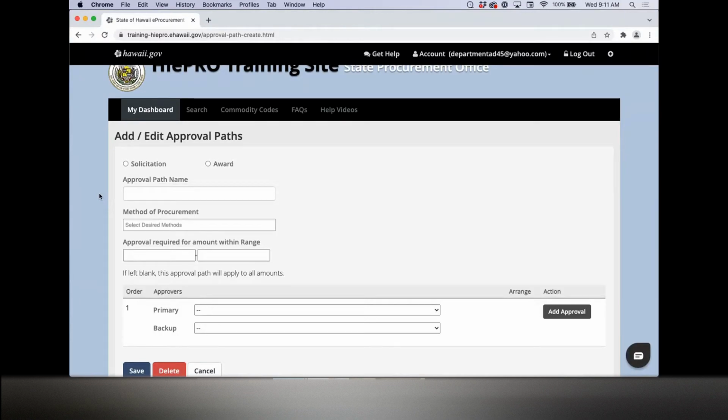You can add an approval path for solicitations and awards. So if you intend to have an approval path for both, then you will need to create both a solicitation approval path and an award approval path.